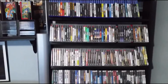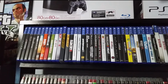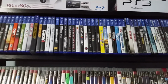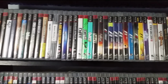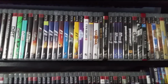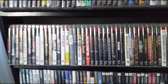Okay, so I'll start over here in this corner then. So this is my PS4 collection of games. Pretty standard stuff, nothing too special. Then you come down to my PS3 collection. 3 copies of F1 2010. Come down a little bit further, and that's the rest of the PS3 games.